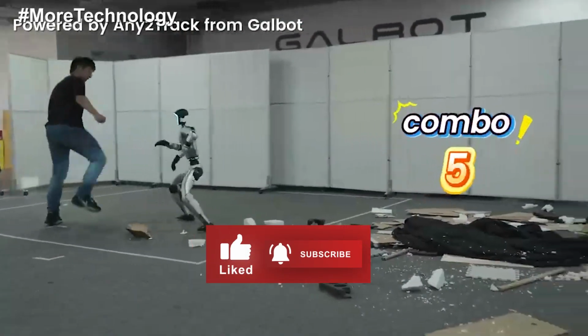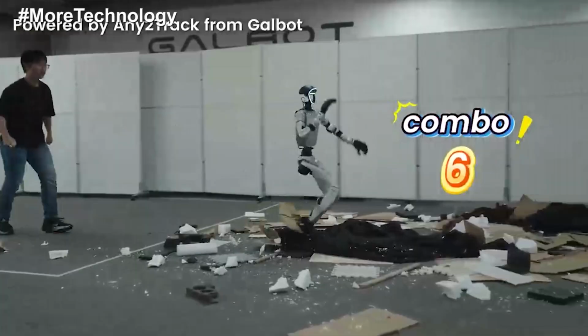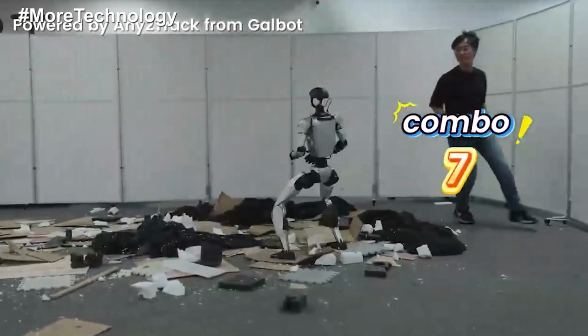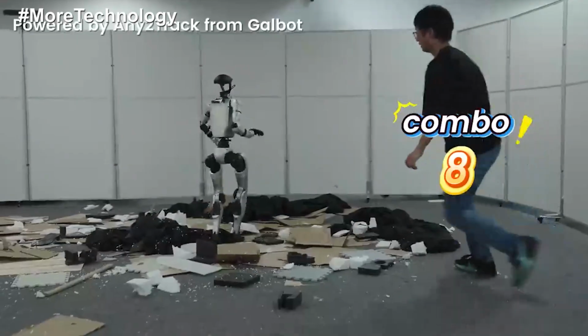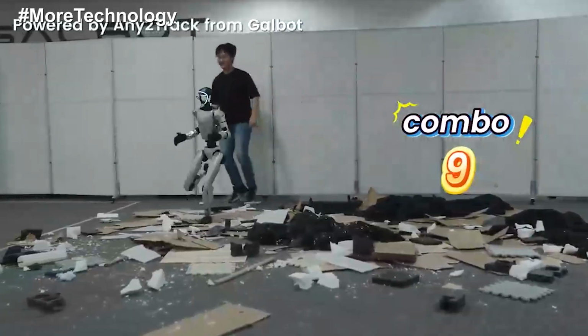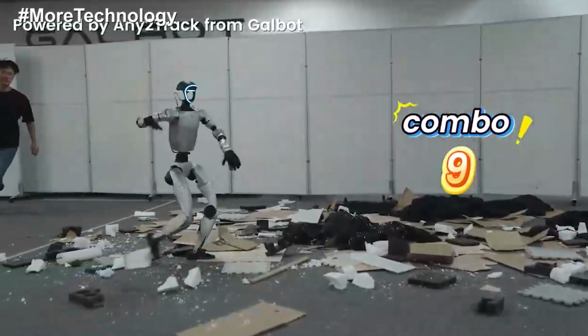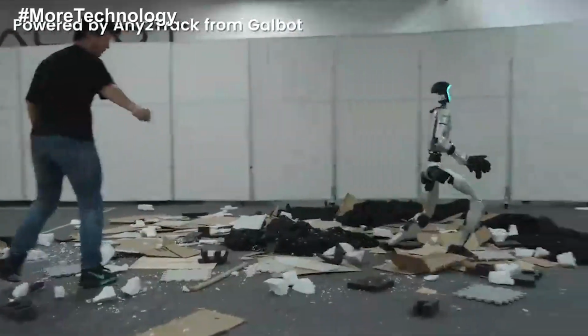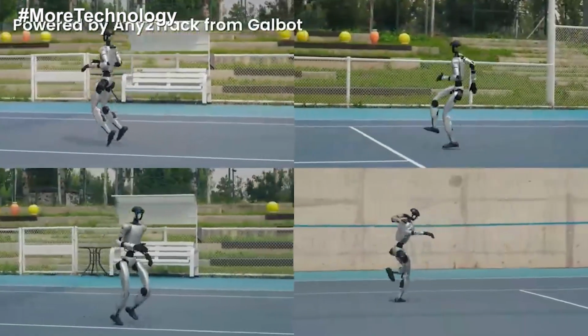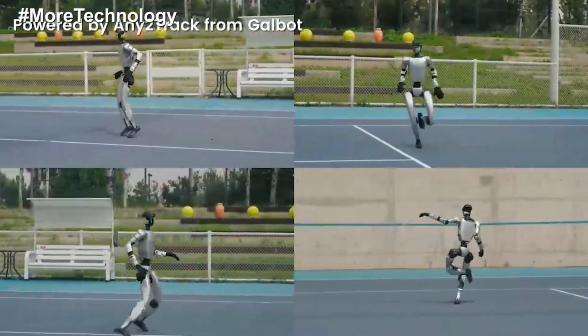The test was conducted by PhD Zhikai Zhang from Tsinghua University, who wanted to evaluate Any2Track, a motion tracking system for humanoid robots. The system combines two main parts: AnyTracker, which tracks complex movements under a single policy, and AnyAdapter, which adapts dynamics in real time to overcome disturbances and the differences between simulation and reality.